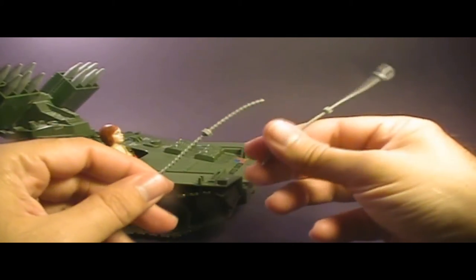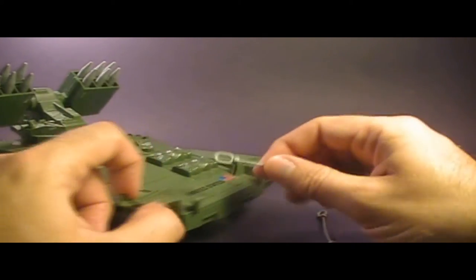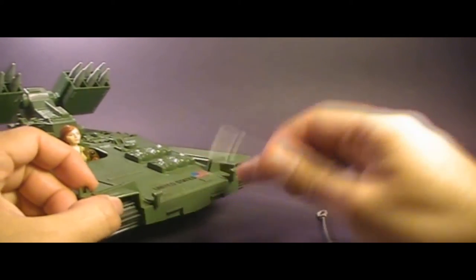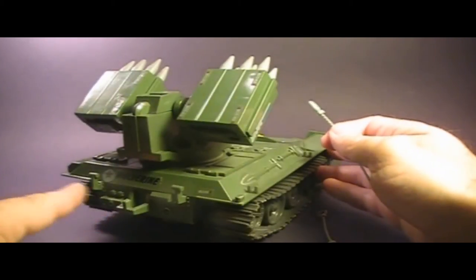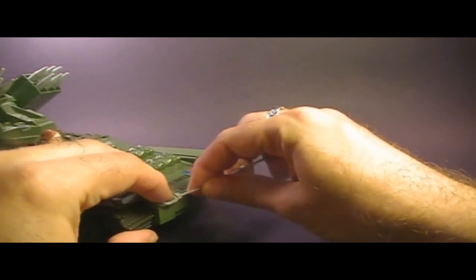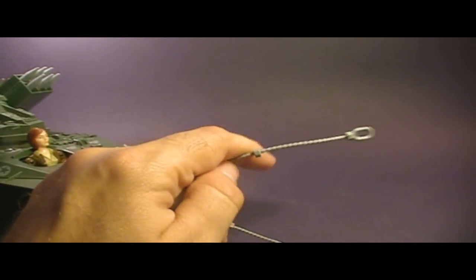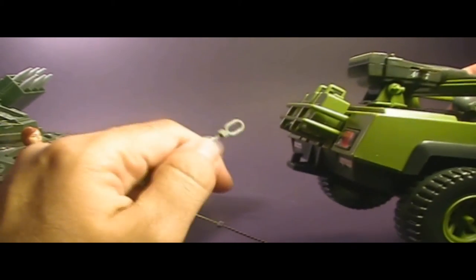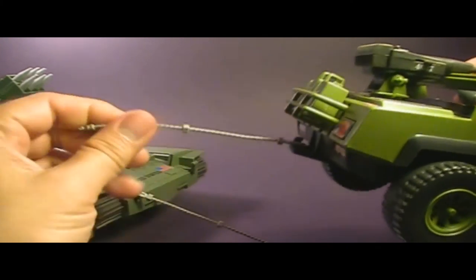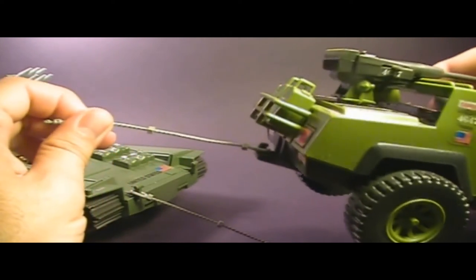This rescue cable was meant to rescue stuck vehicles by hooking one end of the cable to one of these four cleats. We have two in the front and two in the back. You would hook the cable onto one of those, and then the other end, which should be attached there, could hook to a standard tow hook on a G.I. Joe vehicle, so if your VAMP was stuck in the mud, the Wolverine tank could pull it out.